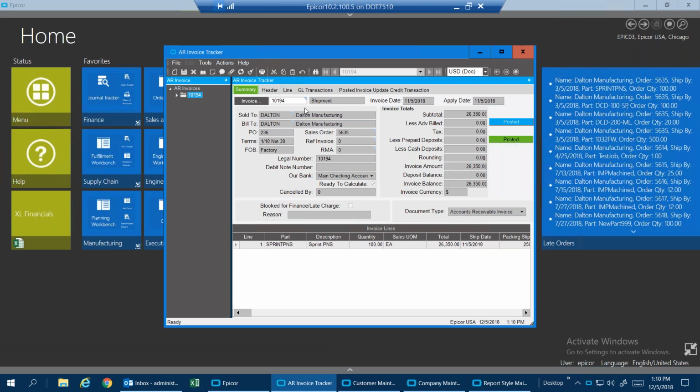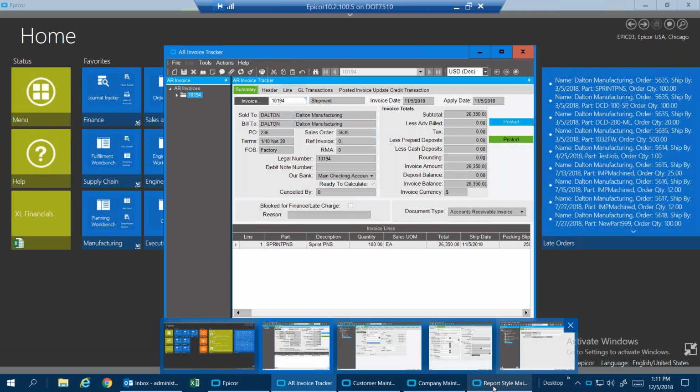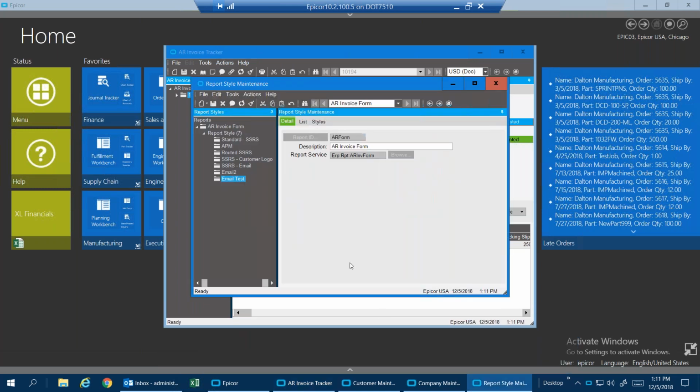The customer, as I mentioned a minute ago, is Dalton, just as the example we're going to be using. And we have an invoice here. We'll come back to it, but this is the invoice we're going to use as our example. Invoice 10194 for Dalton. Everything else required to set this up is done from this Report Style Maintenance screen in Epicor.